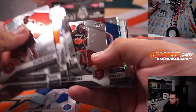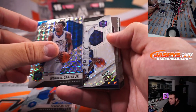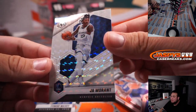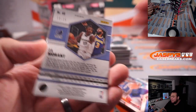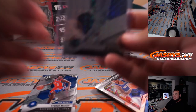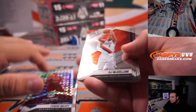Number 5. Obi Toppin. Ooh, we got a white coming up. Maxi. And it's a Ja Morant. Wow, that looks beautiful. Color match and all. 10 out of 25, 2 off the jersey number. Who has the Memphis Grizzlies? Kim, there you go. That's a sweet hit right there. Hopefully you'll be back soon. Isaac Okoro.